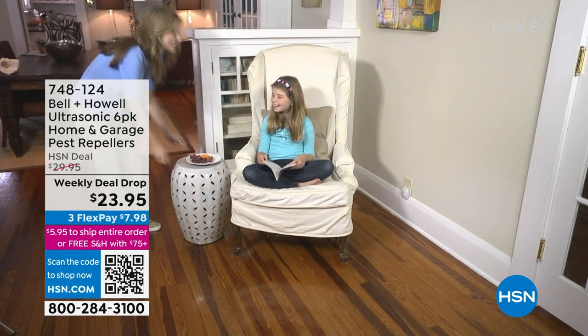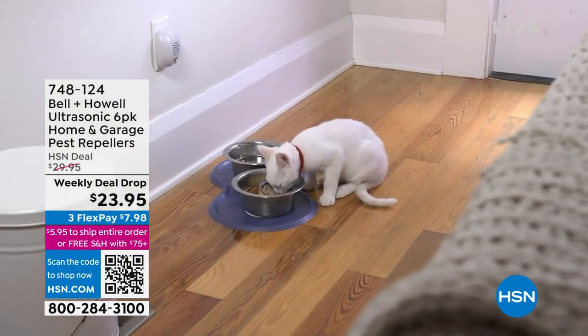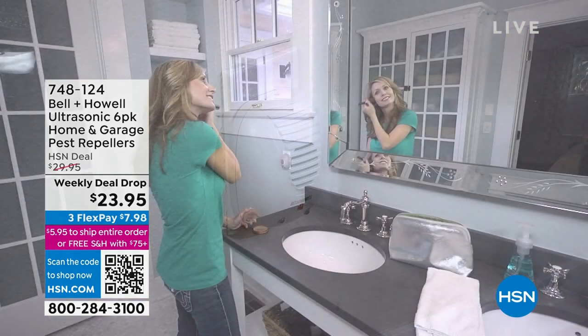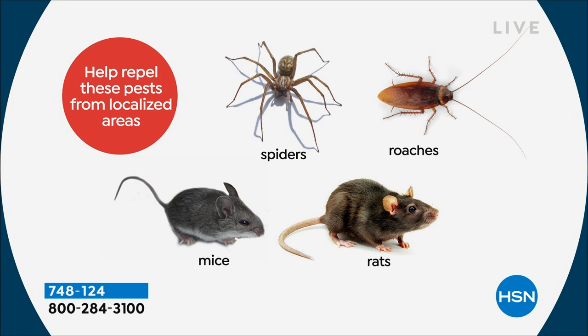And when you hear us say that these are effective against rats, mice, roaches, and spiders, that's because there's been third-party laboratory testing done on those. And legally, that's all I can say. Like, I couldn't say that it repels hippopotamus. No, I couldn't do that. But I could say rats, mice, roaches, and spiders. And I have to add, from the localized area in which these are working. That's the legalese that we have to say.